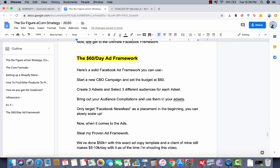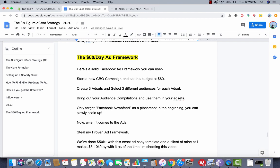Bring out your audience compilations and use them in your ad sets. So you have like 3 or 4 audiences put on the site, right? Out of the 4, choose 3 and bring them in. The other one is going to be a backup. So if something doesn't work, you're going to kill it, and then you're going to bring in the 4th audience. It's a backup. So pick 3 audiences and bring them in. Create a new CBO.